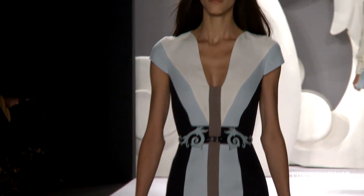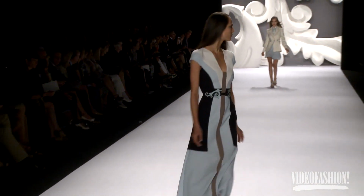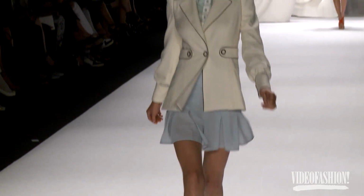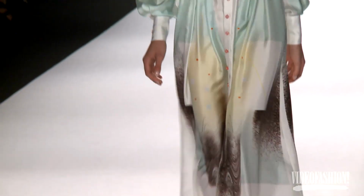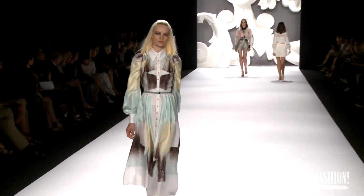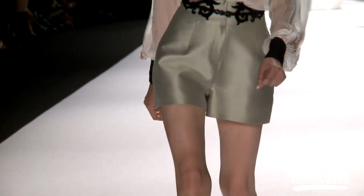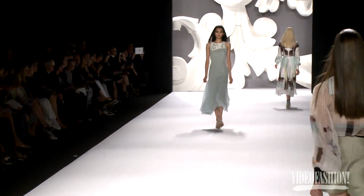The spring collection is all about softness and lightness and fluidity. I like the collection that had a lot of movement. All the skirts are made in chiffon, in georgette, layers of tulle. Anything that moves when you walk is in the collection. And it's a very flirtatious one.